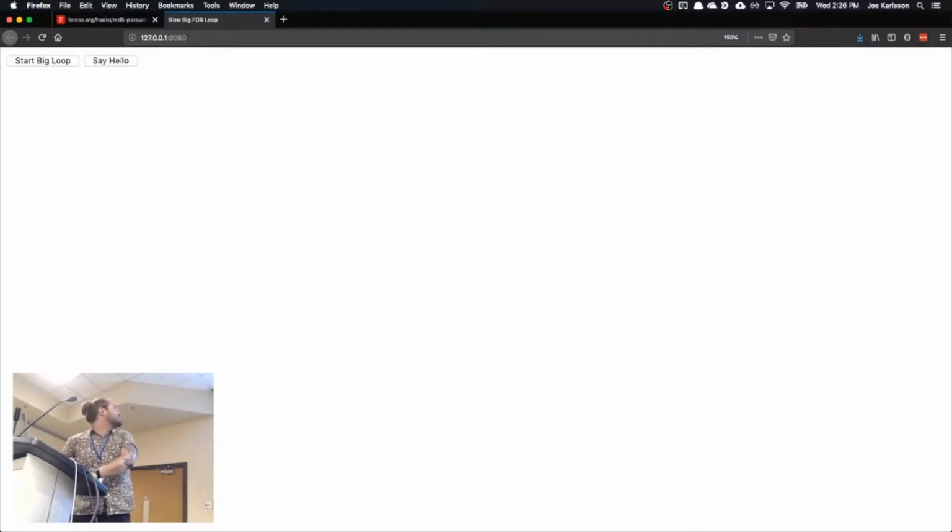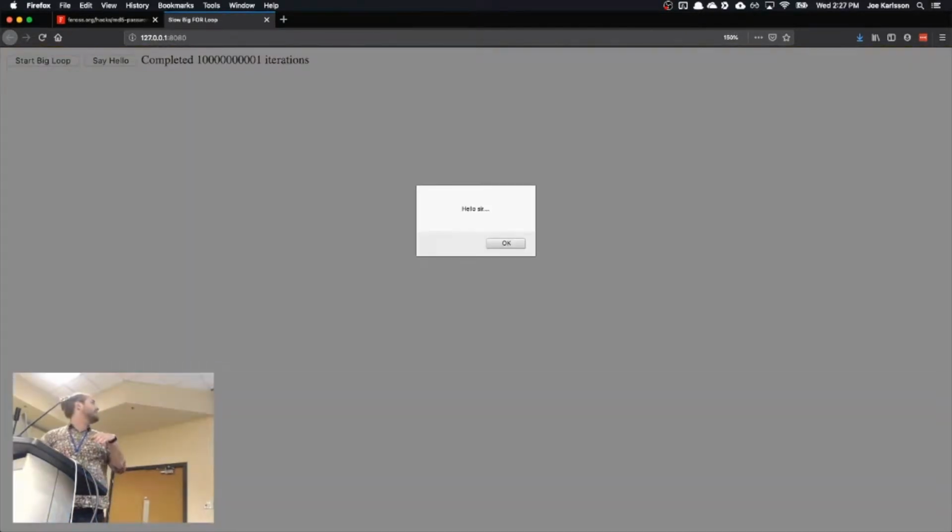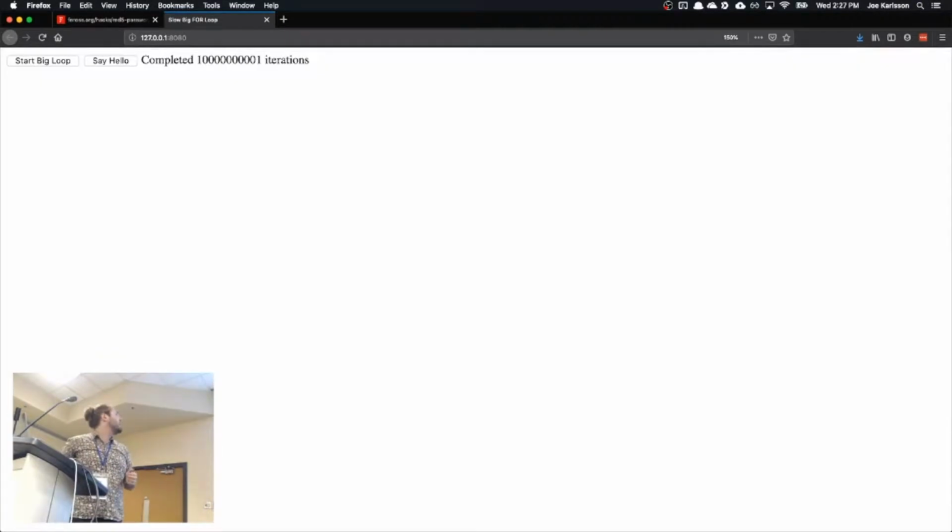Where's my mouse? There she is. All right, so big loop, running it, and I'm clicking, say hello, and nothing's happening until that event loop, that main loop gets unblocked. And there we go. Now it finally gets unblocked, and the user interaction is finally being parsed by that single thread. So it's completed all of them, and then finally, once it completes, then we can start seeing interaction in the browser. This could be a problem.